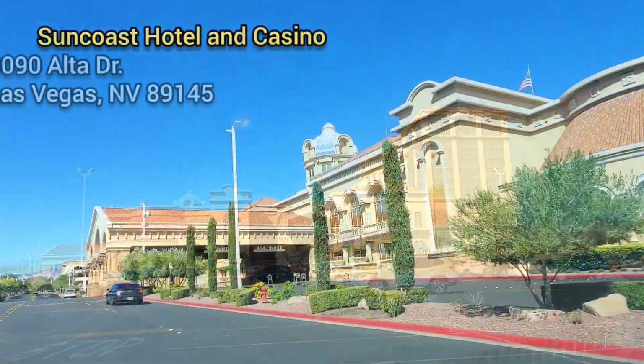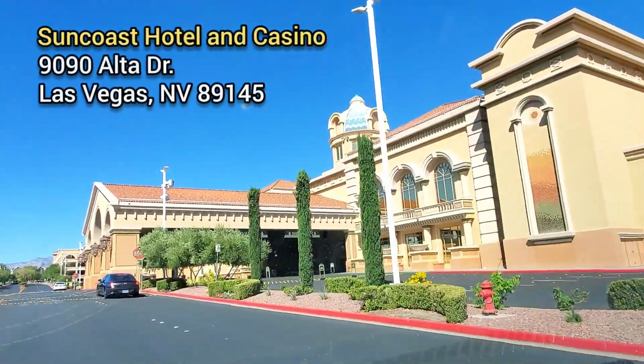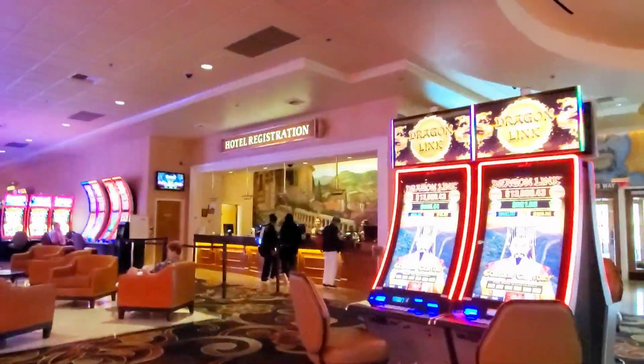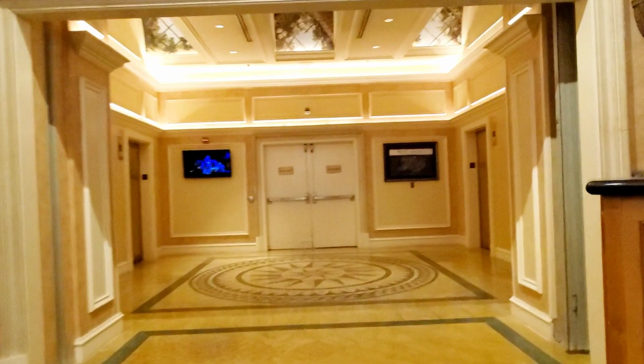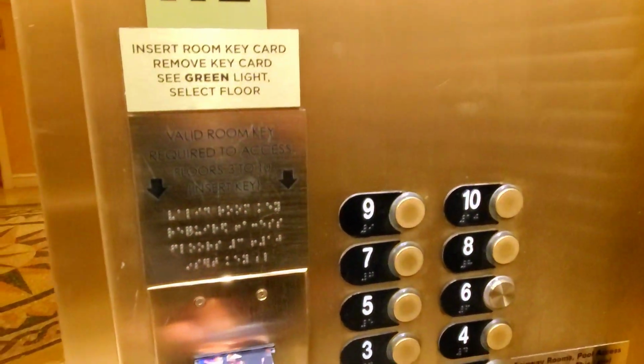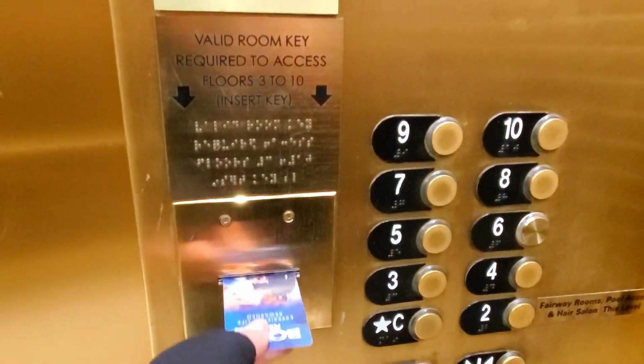Suncoast Hotel and Casino is located on the northwest side of Las Vegas. It's surrounded by world-class golf courses and premier dining and shopping destinations. You have to use your key to be able to get up to the rooms.